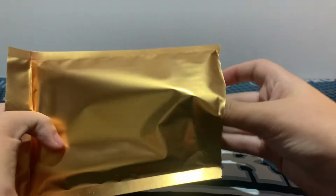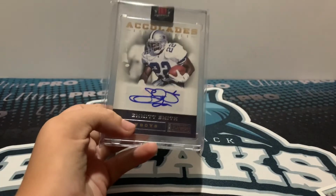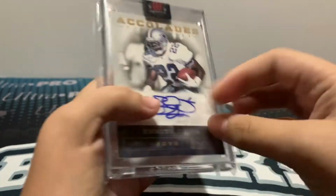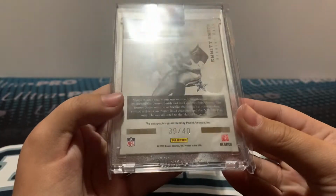See what it is. Emmitt Smith autograph. Very nice. Accolades autograph, Emmitt Smith. Numbered to 40. Very nice. That's a really nice card. Playbook. Emmitt Smith autograph. 2012 playbook. Very nice.